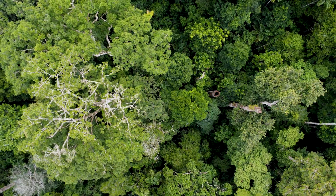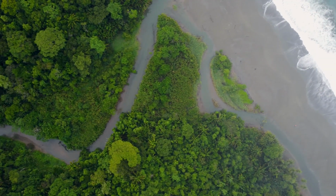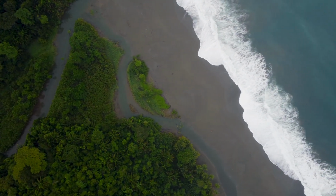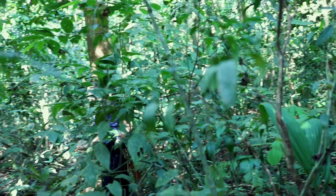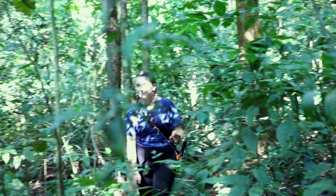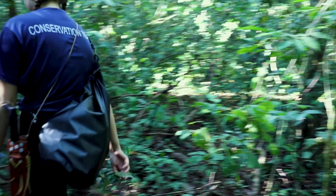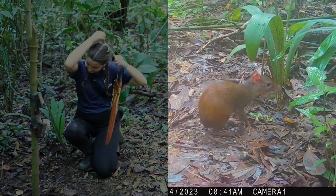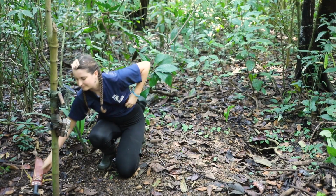The study is set within the lowland rainforest of the Osa Peninsula, and this is where all of our camera traps are situated. Each of the individual camera traps is positioned outside the burrow of one of the prey species, such as paca, agouti or armadillo. There are many challenges that come with using camera traps in the tropics.